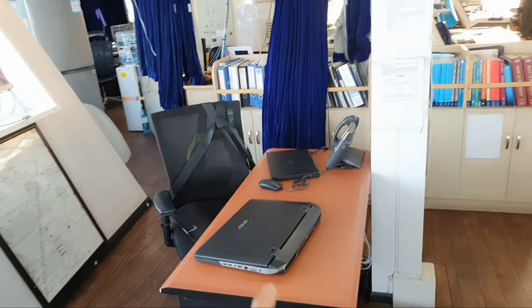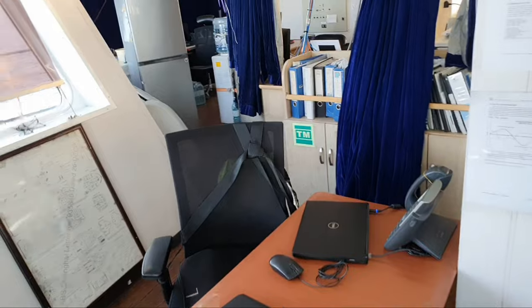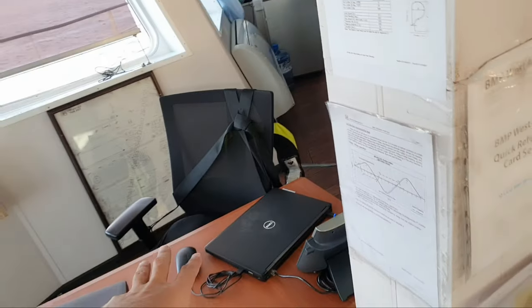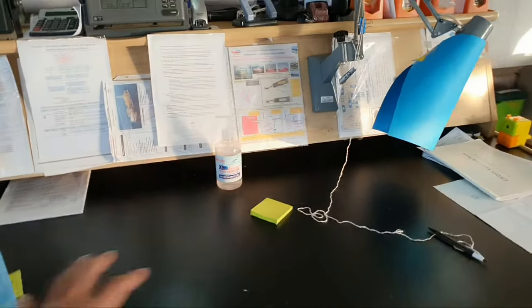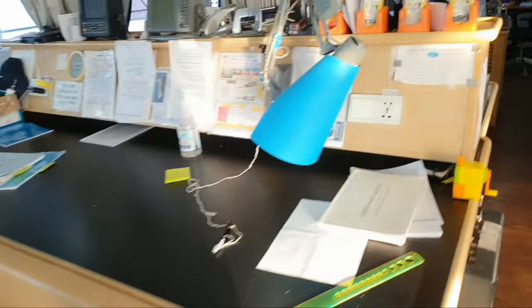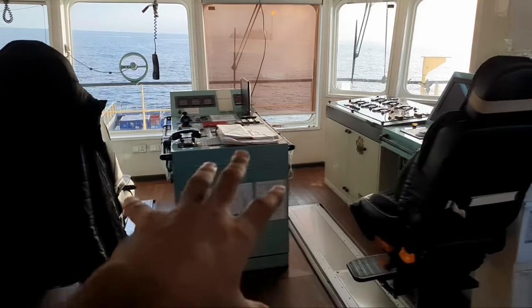So this is the section of CDR1. He's also like diving supervisor, you can say. So he's sitting here, and obviously this is the mess chair. So many logbooks and all. This is the chart table we have got here, a normal sofa, and this is the most important corner guys. This is the DP console, this is the DP section.